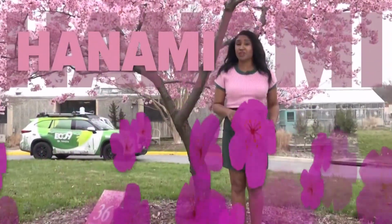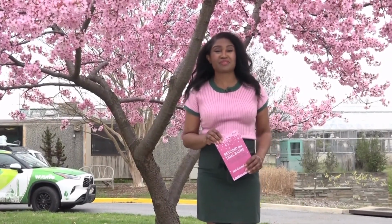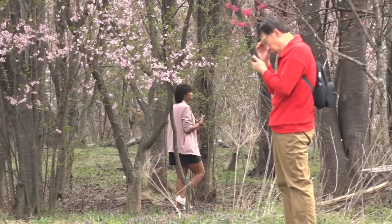We have some that haven't even started, so you're not too late. Hanami is the Japanese word for cherry blossom viewing, and there is plenty of that to do here. You can go on a self-guided tour of 40 different sites of cherry blossom trees. While people are snapping photos, they may not realize that they're actually walking around a research field.